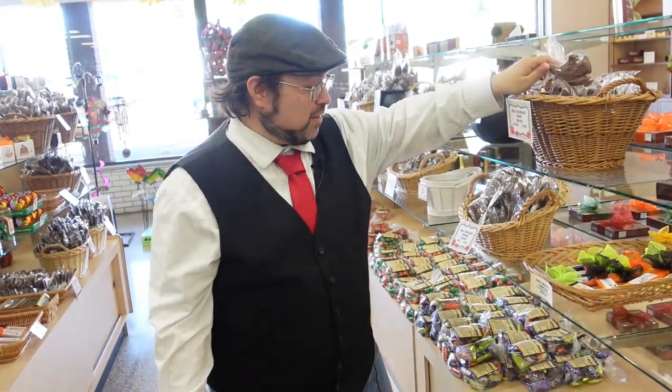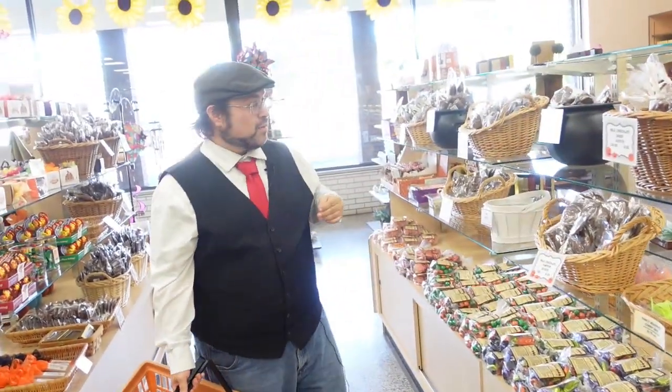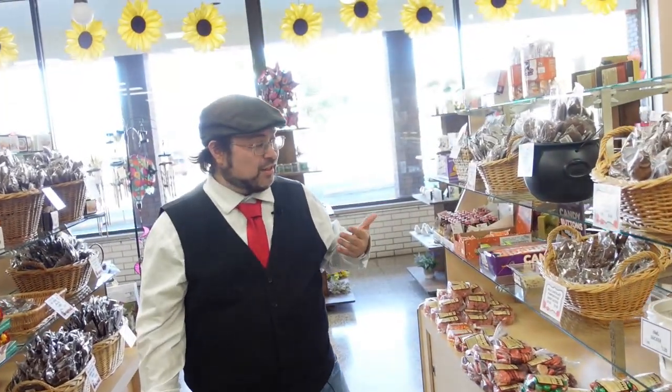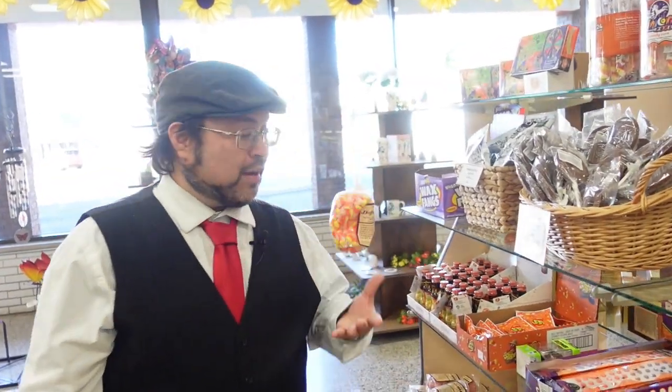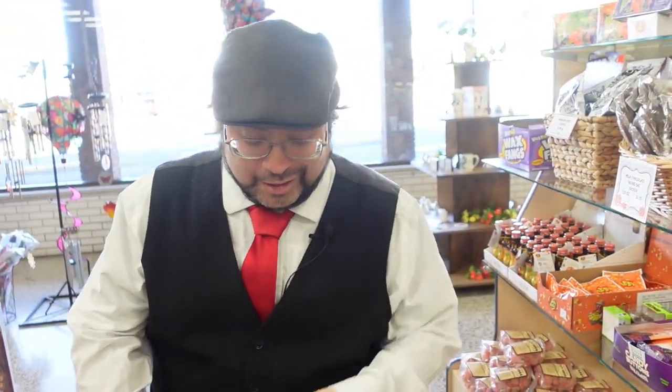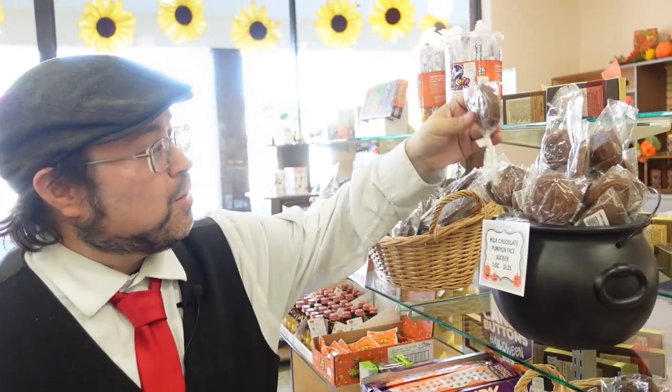This one is a ghost there. Very cool. Fancy wrapped bars. You know, if you get any of this, your house is going to be the number one most popular for trick-or-treaters. That is for sure. I think you got to pick up some classic candy corn, right? And you know what? I think I'm going to have to get one of these jack-o'-lantern chocolate suckers.